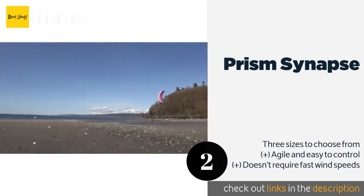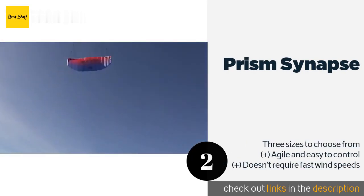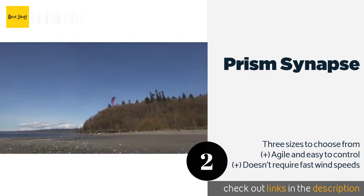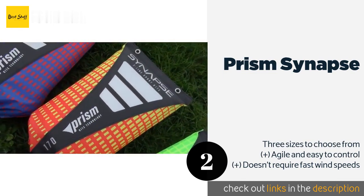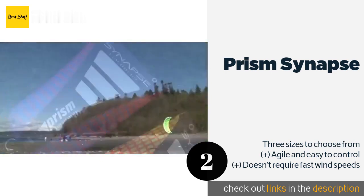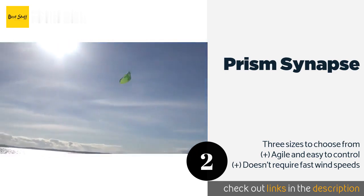The Prism Synapse has a parafoil design, which means there is no rigid frame to break if you accidentally crash it into the ground. This makes it a great choice for learning the basics of 2-line flying. It also packs up small for convenient transport.